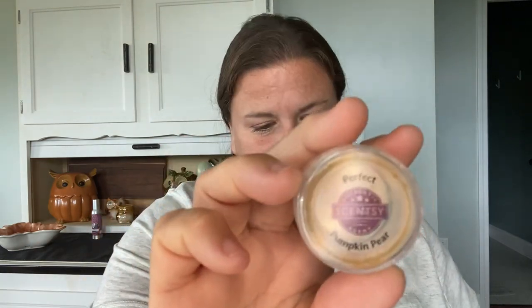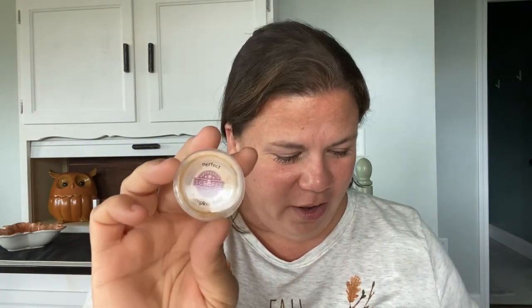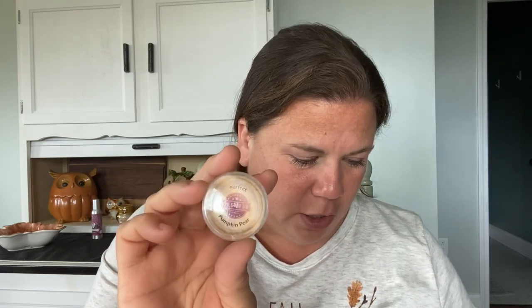All right, so perfect pumpkin pear. Let's talk about this a minute. The scent notes: fall fresh pumpkin and crisp golden pears mingle with a breeze, drifting cloves, and sandalwood accents. They should have left out the sandalwood. Last year, this came out as a scent of the month for October? Was it October?